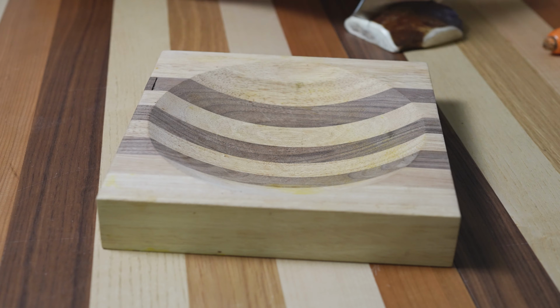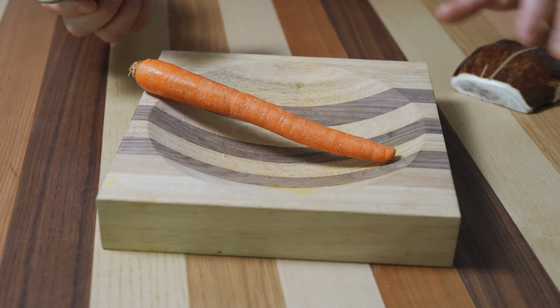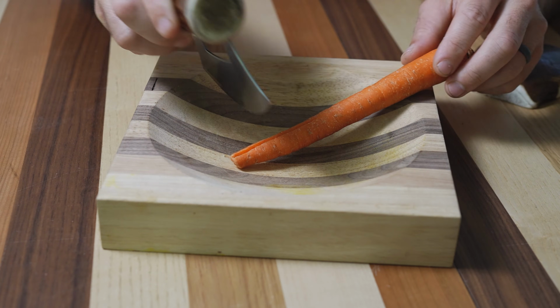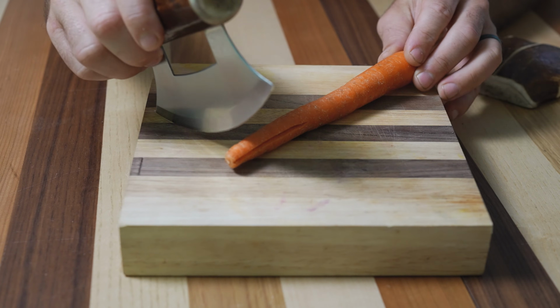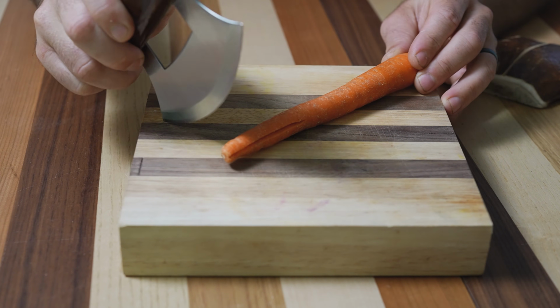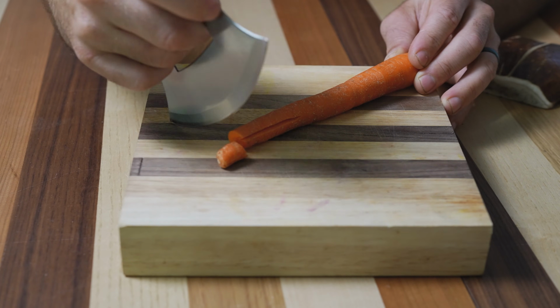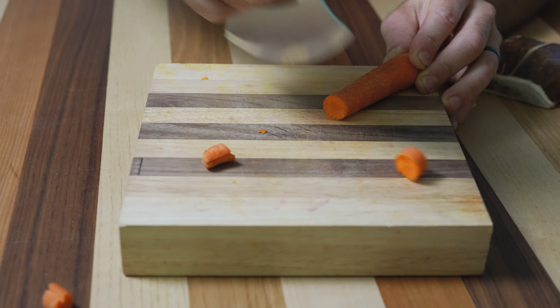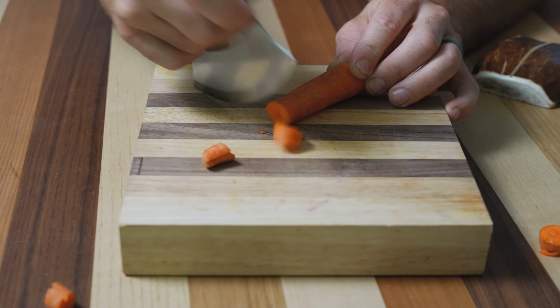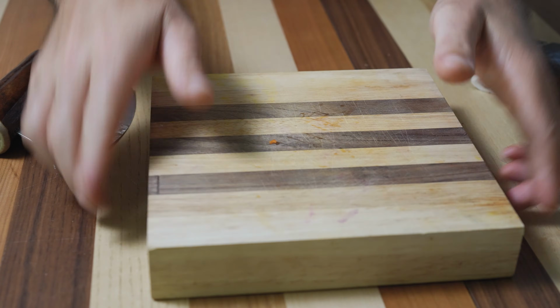Let's start with a carrot. This is something that you could do with the curved part, but a carrot, I'd probably just do with the flat part. So I'll demonstrate that first. Now this is just on the flat side. You start like this, hold it in one hand, and just kind of roll it. Just like that. Boom. You can also just go straight down if you want, but that can make a little bit more of a mess. So rolling it tends to keep things together. I'll go to the other side.